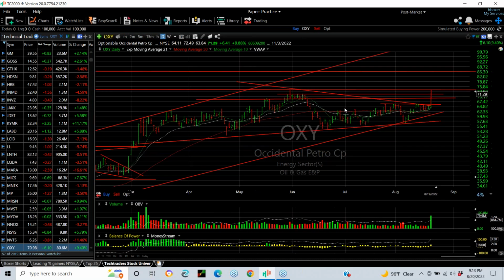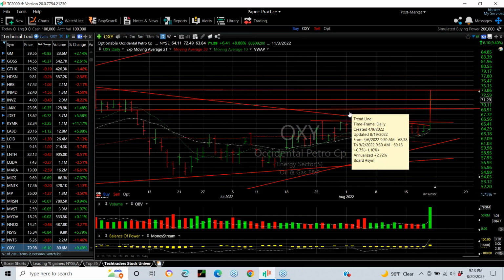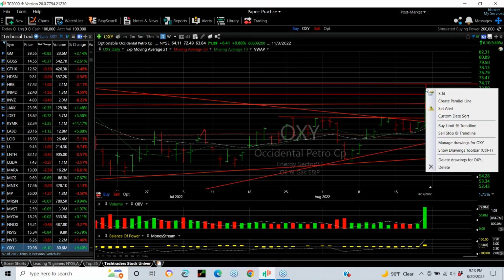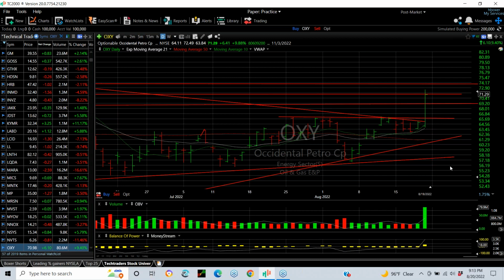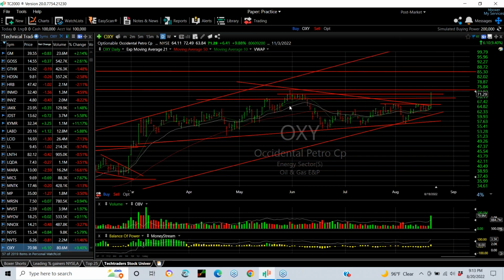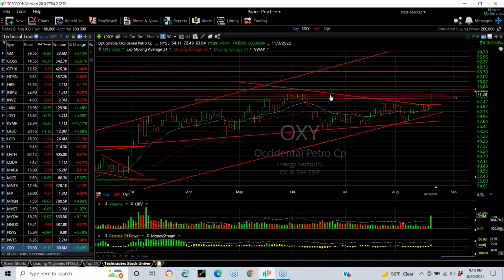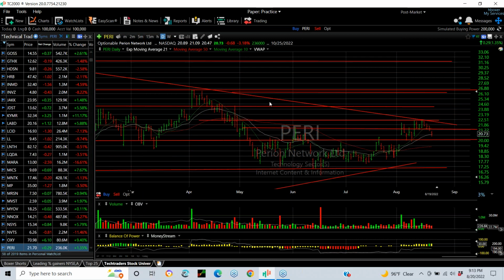Occidental, one of our favorite long-term goals, oils, broke out on Friday with a massive pop that saw it really exhibit big market relative strength. It only went up 641. We're about 10% on 80 million. It's breakout time. There is a spike here back in May. And it'll probably retest around 74, your next target, then 85.